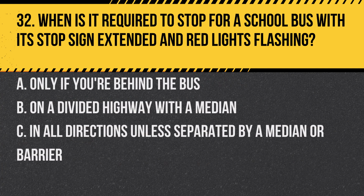Question 32. When is it required to stop for a school bus with its stop sign extended and red lights flashing? A. Only if you're behind the bus. B. On a divided highway with a median. C. In all directions unless separated by a median or barrier. Answer. C. In all directions unless separated by a median or barrier. This ensures the safety of children crossing the road.